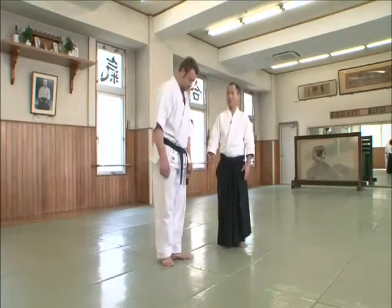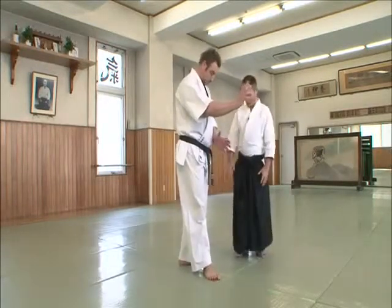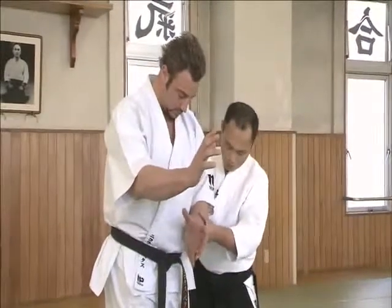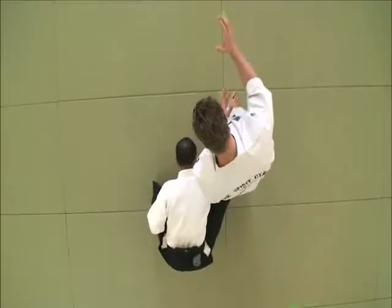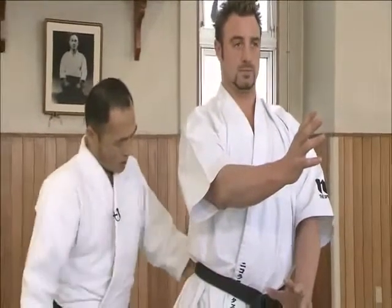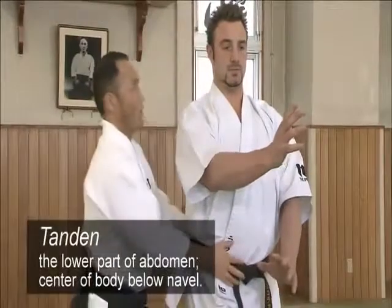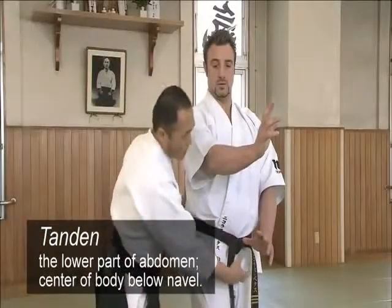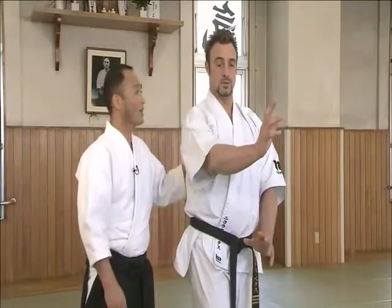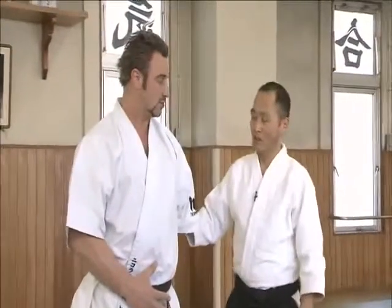Okay, a little more bent. A little bit. Straight back. Straight. So against the back leg, straight. This waist power is important, and this tanden power is important. Waist training, the tanden. Understand? Yes. So if I focus on the lower back section, this will become stronger eventually.